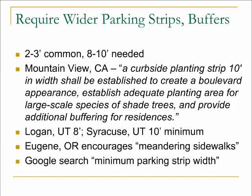In the neighborhood I live in that was built in the 70s, 2 feet to 30 inches was the standard. And there's big trees in those strips, and you can imagine the problems, including in front of my house. Syracuse, Utah, an up-and-coming bedroom community for Salt Lake, is now in their new developments requiring a 10-foot minimum parking strip. Eugene, Oregon, encourages meandering sidewalks, which is another way, in areas anyway, to widen the parking strip to make some room, especially for established big trees.